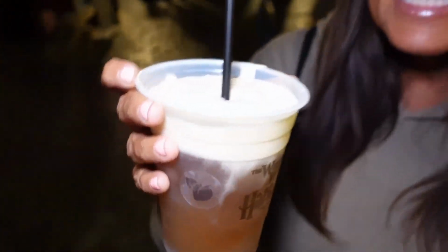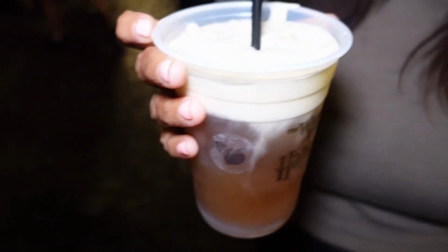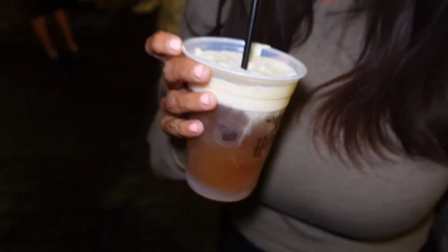What's happening? So here it is. We got it, the dairy-free frozen Butterbeer. It was $7.99, just like the regular frozen Butterbeer. I'm scared. It looks the same though, to me. It's dark out, but to me it looks the same. Do you think it looks the same? All right, I'm gonna try it.